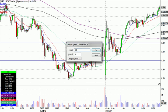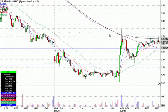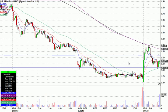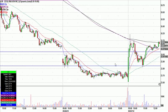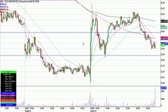Nope, that's not it. Legg Mason, LM. Another one. Gap down, strong out of the gate. Loved this setup. I didn't play this one well. I called this one here with a 20-cent stop. This one stopped me out for the 20 cents. And then it ends up kind of going back up, but really sideways most of the day. So I liked it, though.